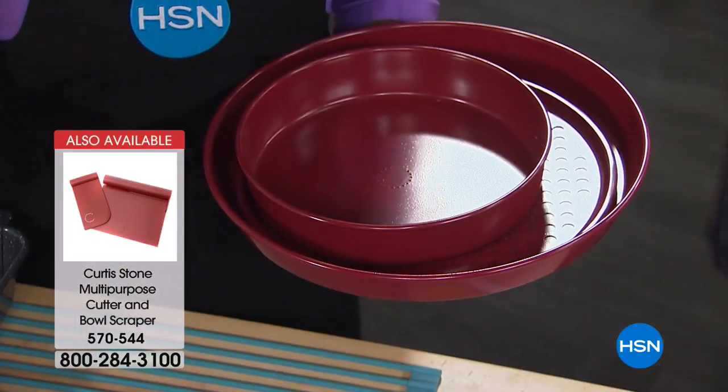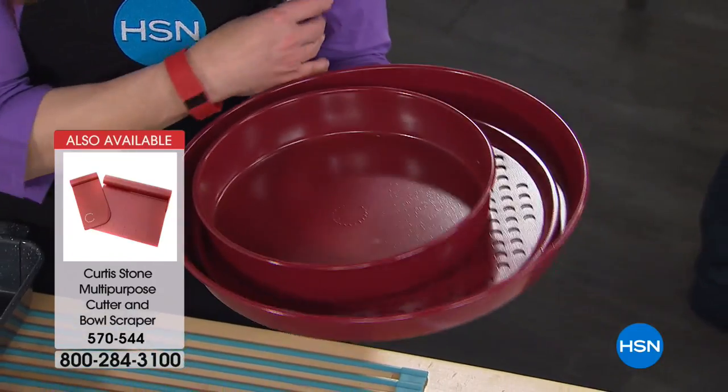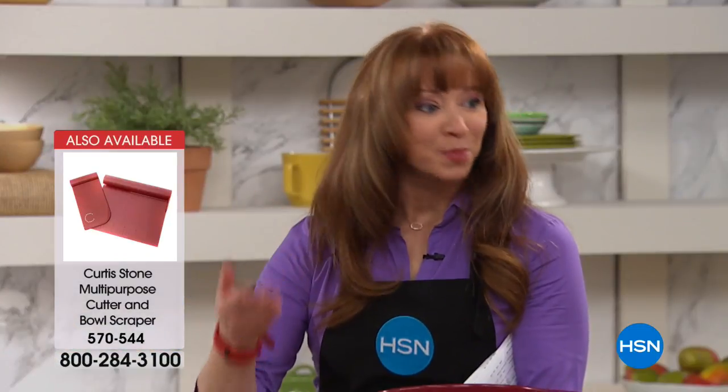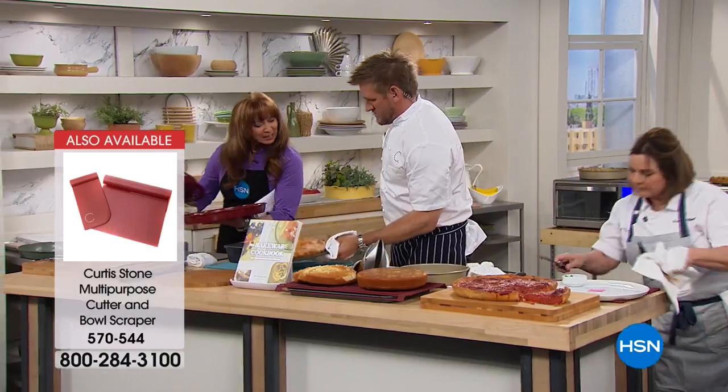And the only unfortunate thing is we're calling it a pizza set. It is so much more than pizza. I mean, honest to goodness, if you were thinking lasagnas and deep dish pizza and casserole and roasting pan, this becomes your little black dress of baking pans, seriously.